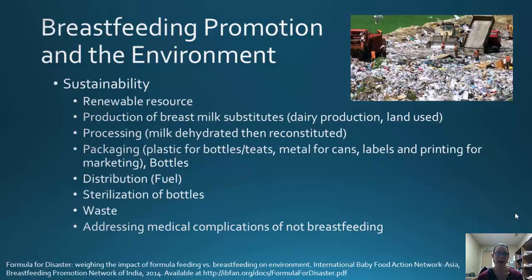We don't need to package it up. Whereas when we have breast milk substitutes such as formula, think about all of the steps that it takes to get that final product of the formula. So of course we have to raise the cow. We know the environmental impact of dairy production. We have to process this according to very specific metrics. We have to dehydrate it into a powder. Then we have to reconstitute it with water.